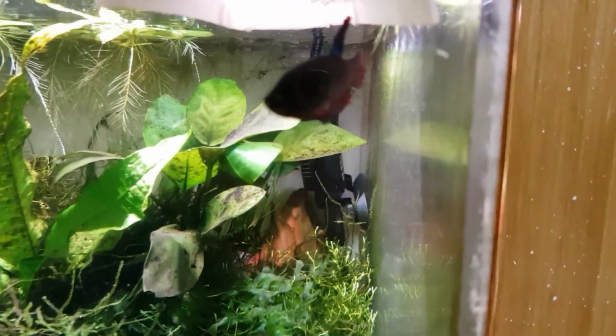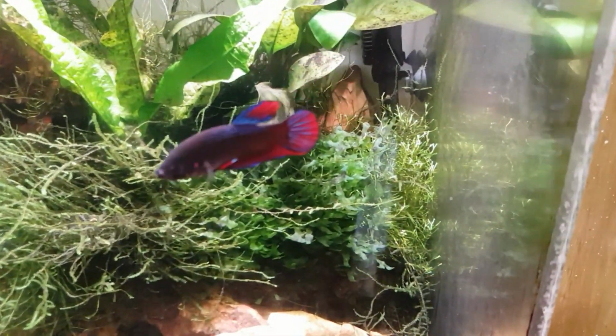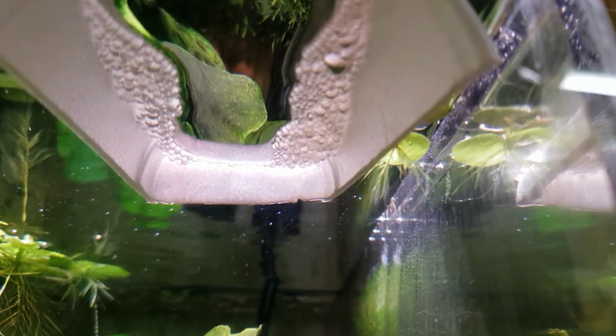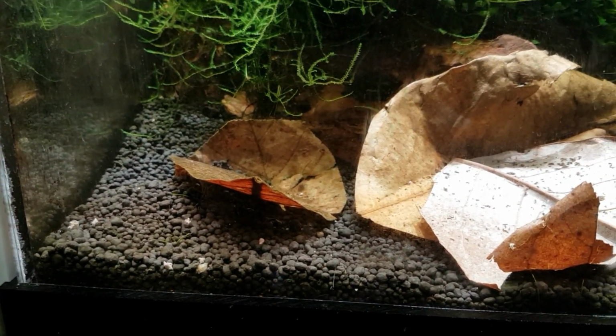If he's going to have a look, I'll go on autofocus. He's a stunning little chap as well, who I've had for some time. You haven't seen this guy before, but they bred at exactly the same time, and if you look up in the bubbles there at the back, they've also got a clutch of eggs. Now he's looking after those, so we're going to have a few more babies kicking around.